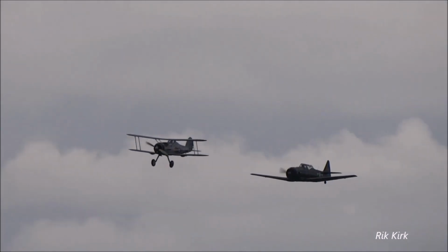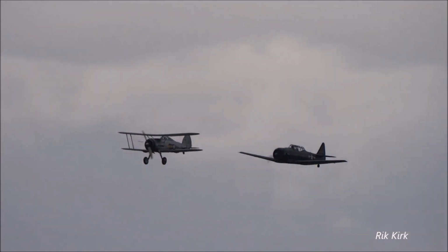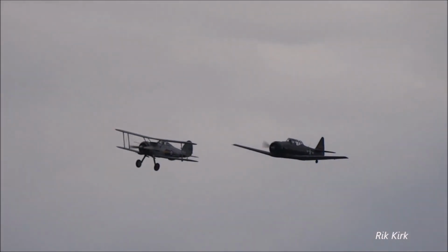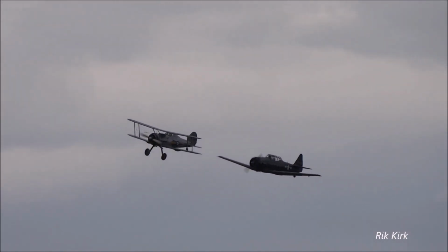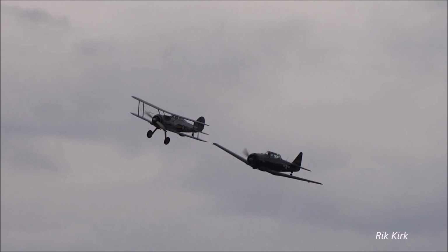As we see here, the aviator was actually used by the Royal Navy and the Fleet Air Arm on a number of different occasions, and we'll tell you a few of those in just a moment.